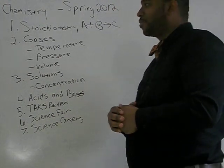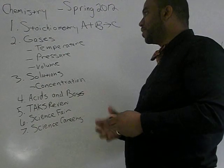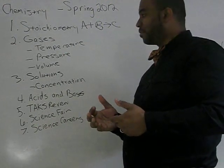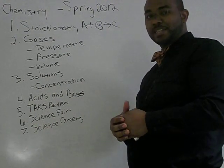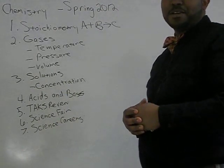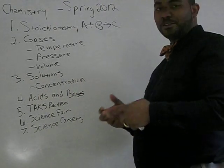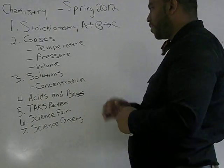Then gases. We're looking at properties of gases, specifically the relationship between temperature, pressure, and volume. There are several gas laws involved with that. Ask them about those gas laws, and they can tell you what the gas laws are and what types of relationships they describe, whether direct or indirect.